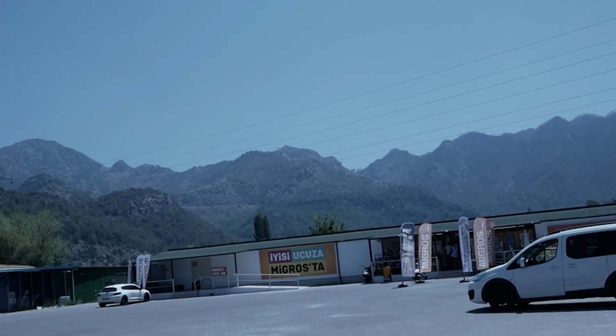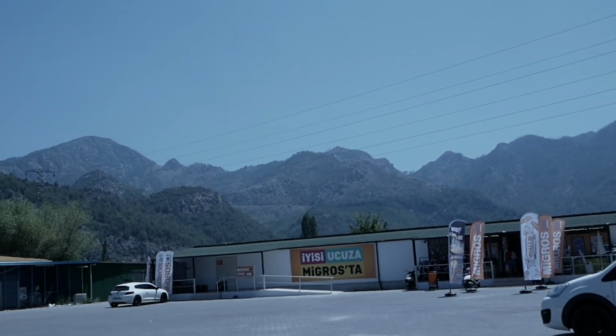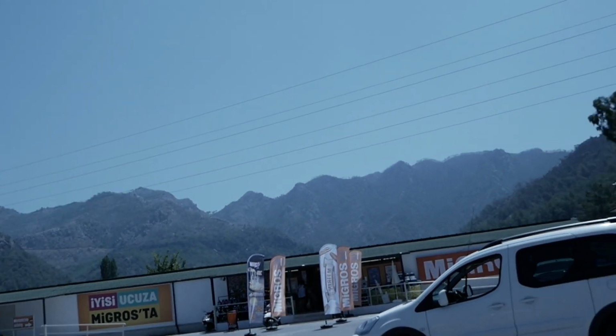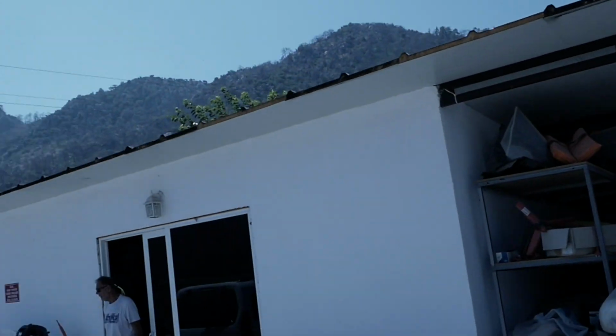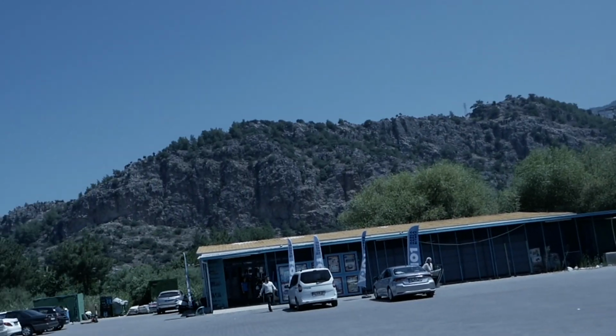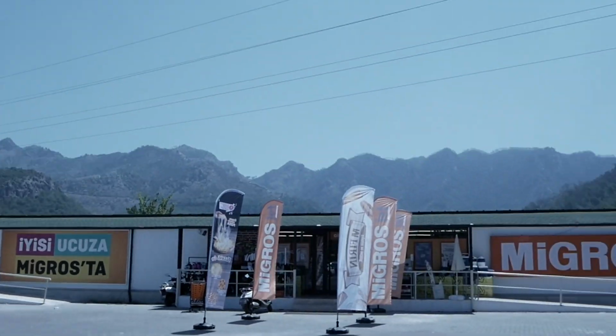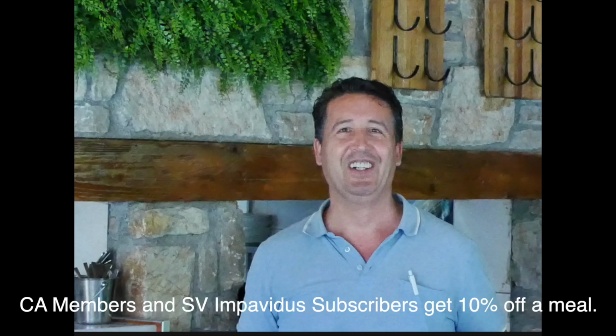Of course, just around the corner from the hotel there's a Migros, which is a supermarket. It's like a Chandler's, so there's a few bits and bobs. And an A101, which is another supermarket type place. So if you want somewhere to go and have a nice meal, sit down and have a beer, a chai, while the wife's doing all the provisioning, of course, go and see Mehmet and claim your 10%.